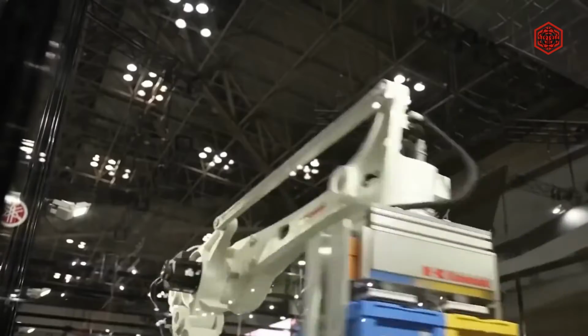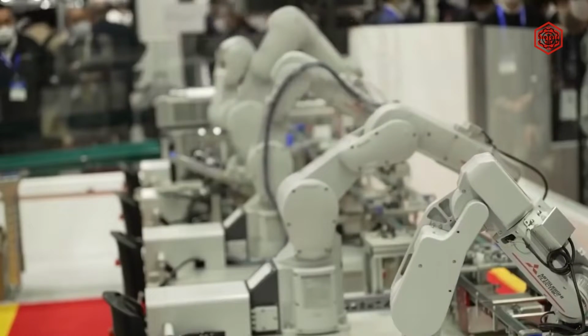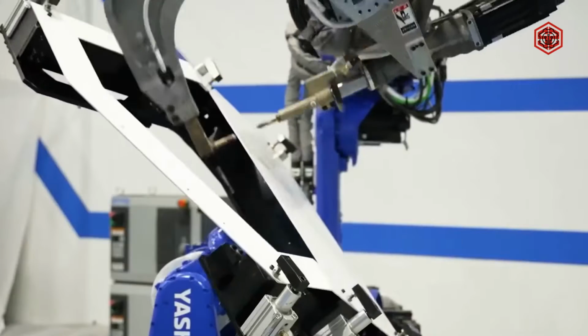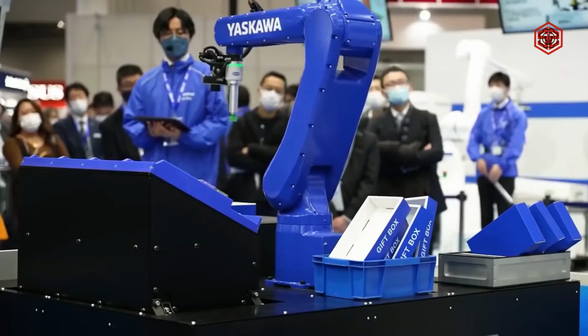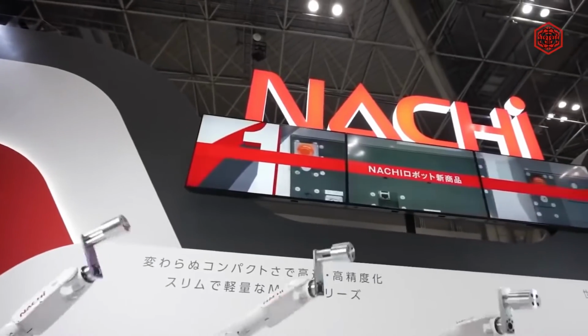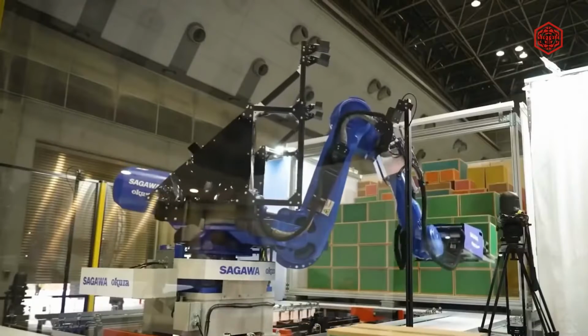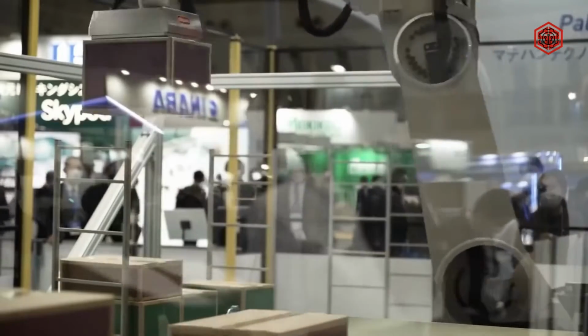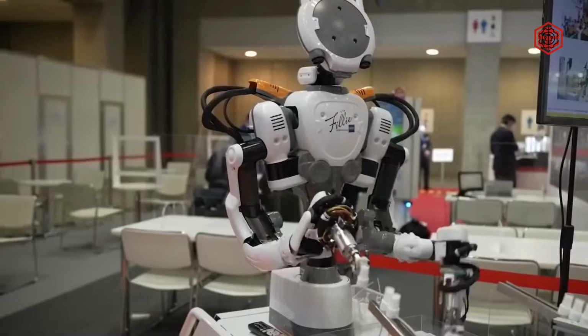Japan is the number one industrial robot manufacturer in the world, supplying 45% of all robots. The export share of the Japanese companies increased by 78% in 2020, when 136,069 industrial robots were shipped. But industrial manipulators are a separate topic. Here, we will look at the most interesting and unusual robots from the exhibition. Let's go!